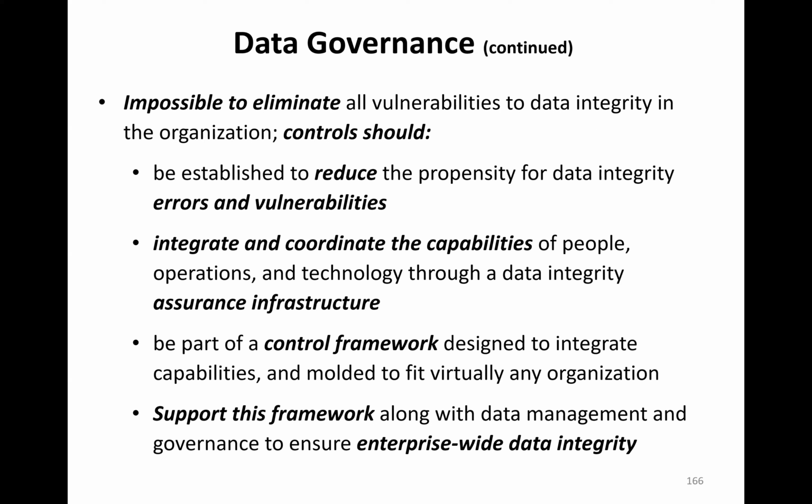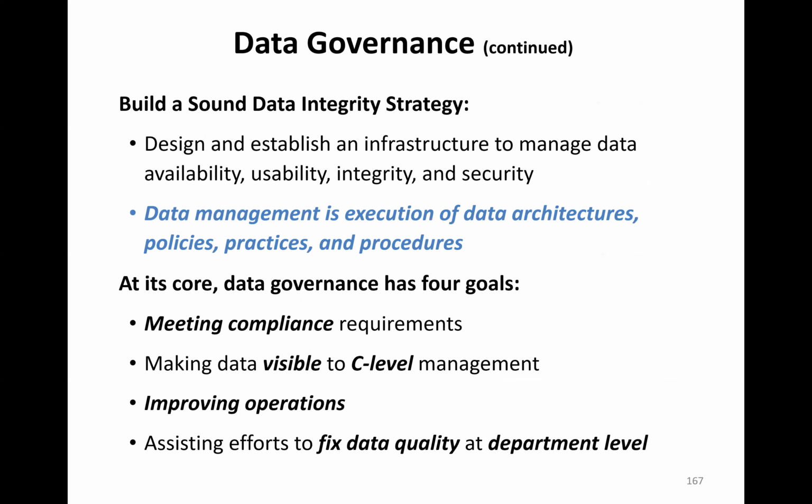Be part of a control framework designed to integrate the capabilities, molded to fit virtually any organization. And you want to support the organization along with data management and governance to make sure you have enterprise-wide data integrity. It's a very steep cliff to try to climb. It's a very big ask, but it's something that companies are starting to work on more and more.